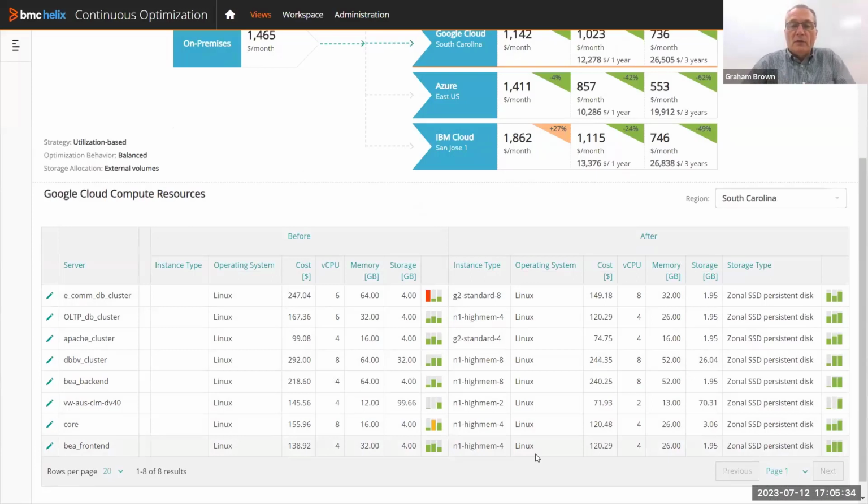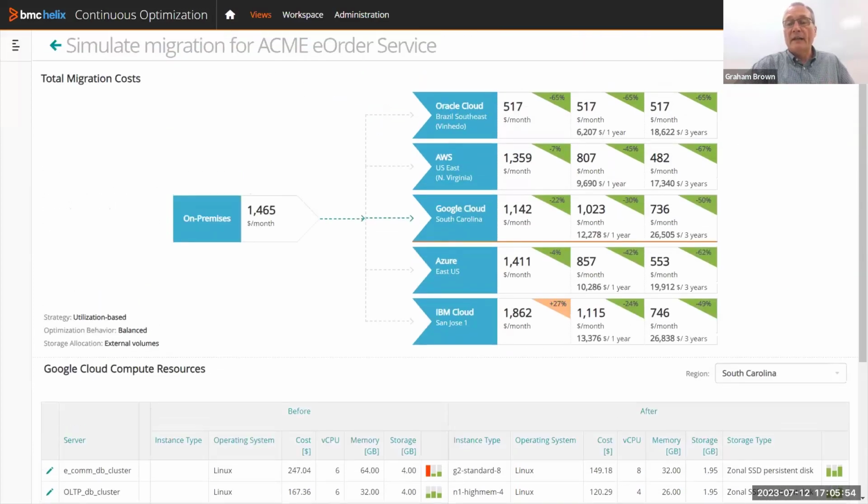So it's got a lot of knowledge about what's available, what capabilities of those different instance types are, and matching that up against what you're currently using on-premise, so that you've got the best information you can to actually do that migration. And it will provide you all of that information. You can export that out and then use that to perform your migration within your environment.